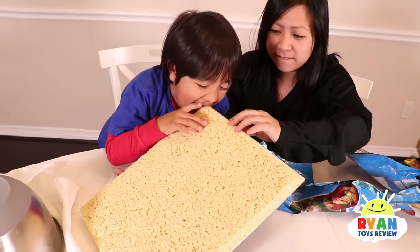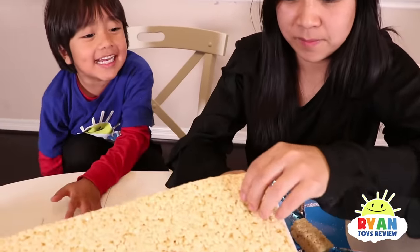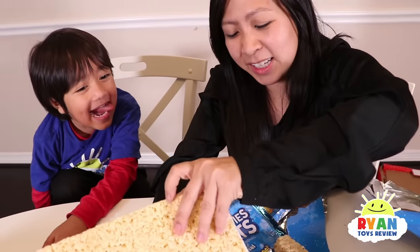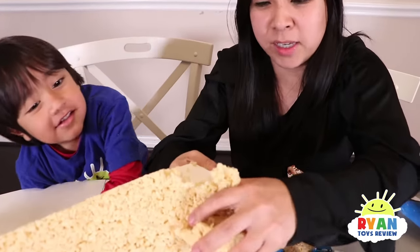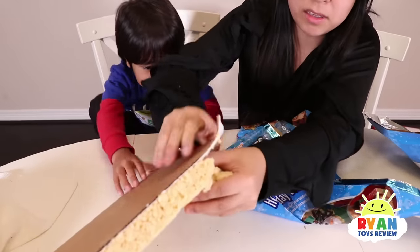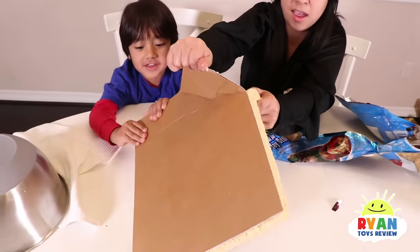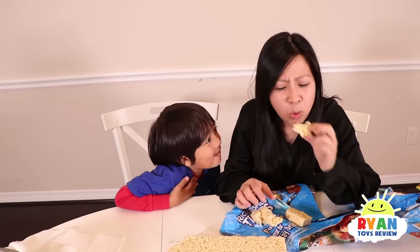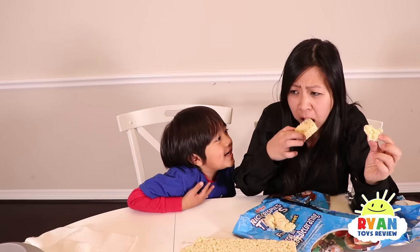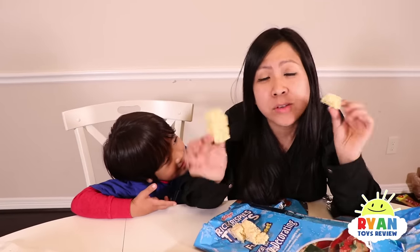I'm gonna eat it. Can it even fit? It's so hard. I can't eat it. It's so sticky to the pan. Look at this. I can't even peel it off. This wrapper. I can't even peel off a little bit. So we're gonna take a bite and try. So it tastes exactly the same, except they're just different sizes.